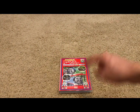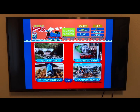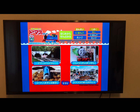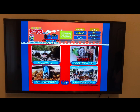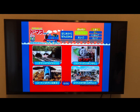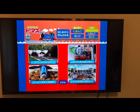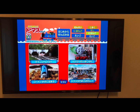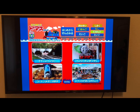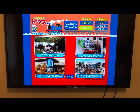Alright, we have now jumped into the menu tour for the Japanese DVD copy of My First Thomas with Henry and Gordon. So here we have play all episodes, and then here we have language selection. It's going to ask if you want to watch this release in Japanese or in English. And then here we have subtitles, so you could switch them off. You could do Japanese dub, I mean Japanese subtitles. Sorry about that. And here we have English subtitles. Now we'll jump onto the episodes.